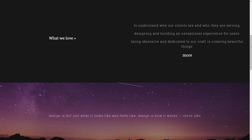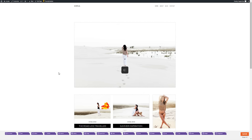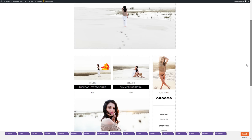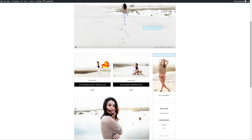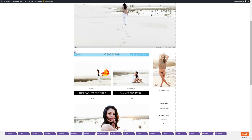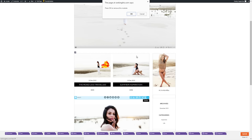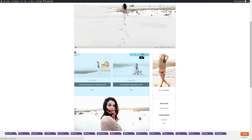I'm not going to waste your time, I'm going to log in and show you how easy it is to use. So let's turn on the builder. As you can see, everything is separated by rows and columns. I'll show you how to use it in just a moment. If you don't like this specific design, you can move the things around and change it. For example, you can move this module up here, or you can move it back down here. And to delete it, we simply just click the X. We can even copy and paste. This uses a 100% front-end drag and drop builder.